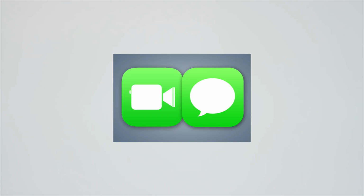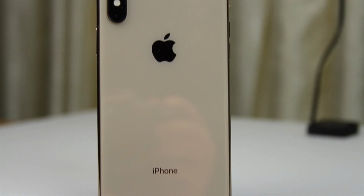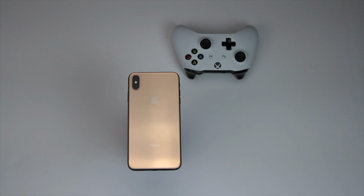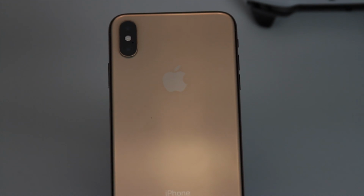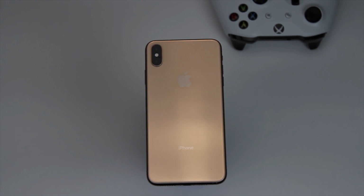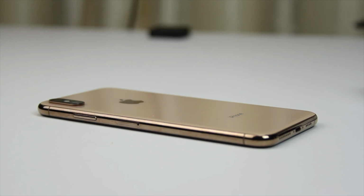Number 7, iMessage and FaceTime. This is one of the main reasons why people stay or switch to the iPhone, and that's one of the reasons why I like the iPhone. iMessage and FaceTime makes it simple for you to connect with your friends and family all over the world. So if I'm living in the United States and I want to call someone in the UK, I can for free as long as I'm using iMessage or FaceTime. And of course, you've got to be connected to Wi-Fi because that's how this whole thing works.